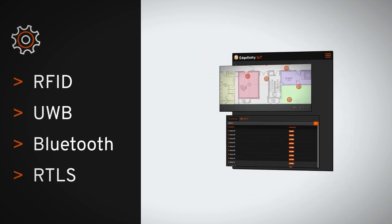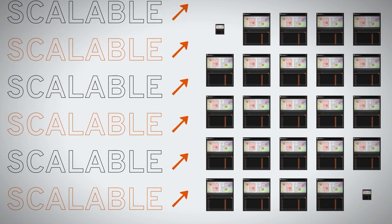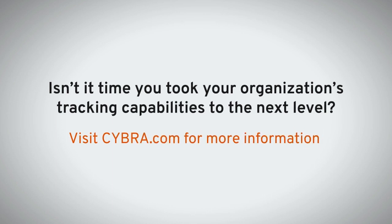Edgefinity IoT is scalable. Start small with a limited number of RFID tags and hardware, and grow as needed. Isn't it time you took your organization's tracking capabilities to the next level?